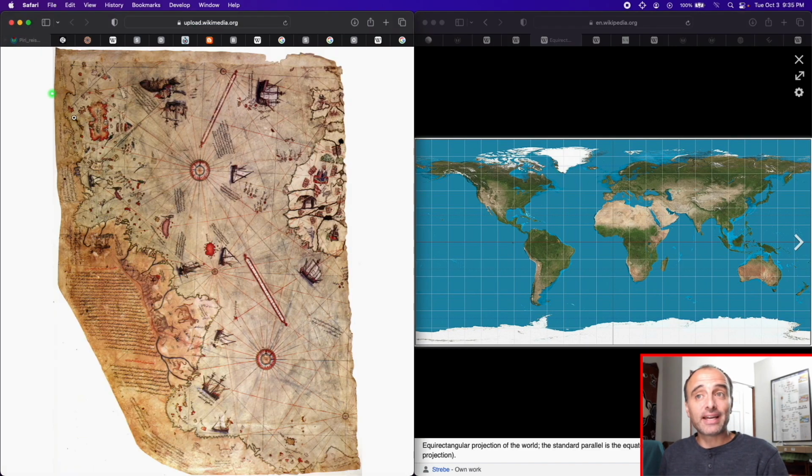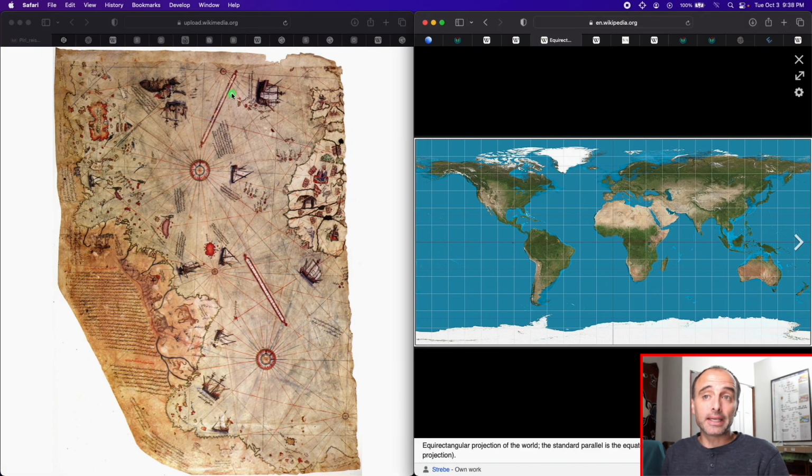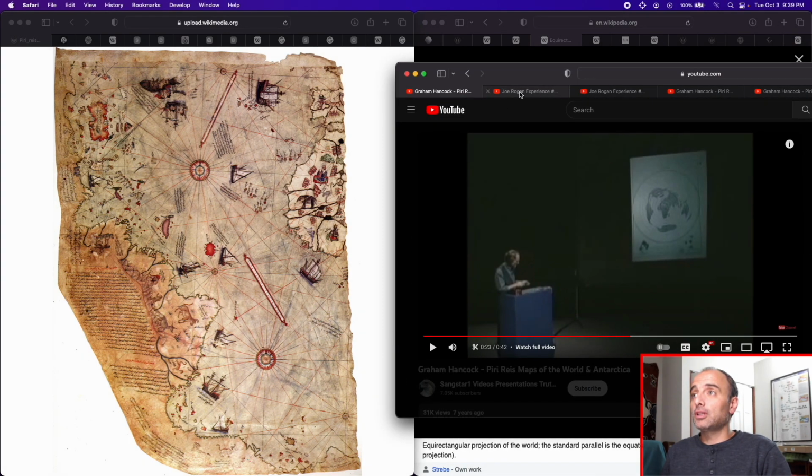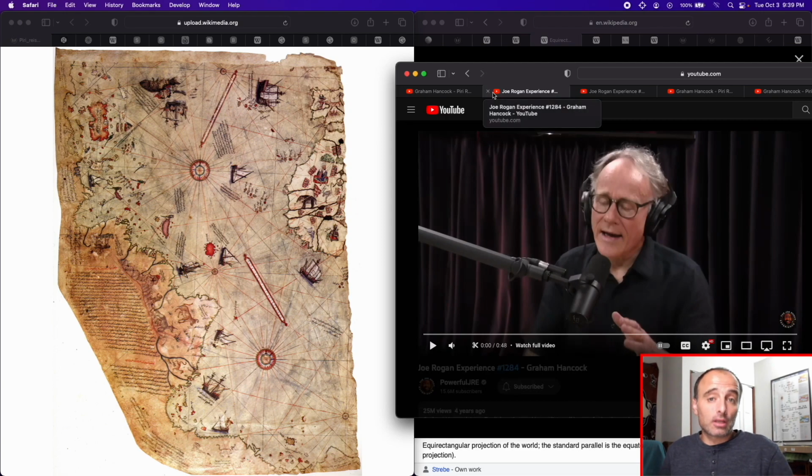So now that we have an idea of the projection scheme that he likely used, we can now get into this claim of looking at the accuracy of longitude and latitude. And again, I don't want to misrepresent Hancock's claims, so we're going to watch a couple clips and let him explain his longitude and latitude arguments for himself.